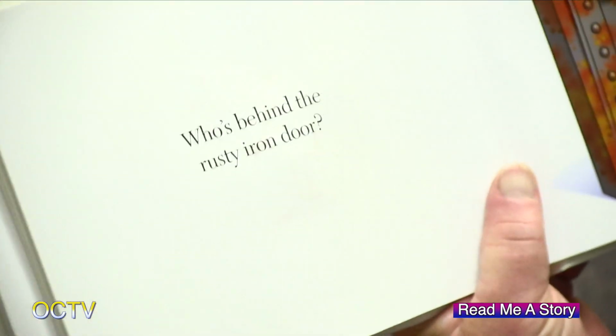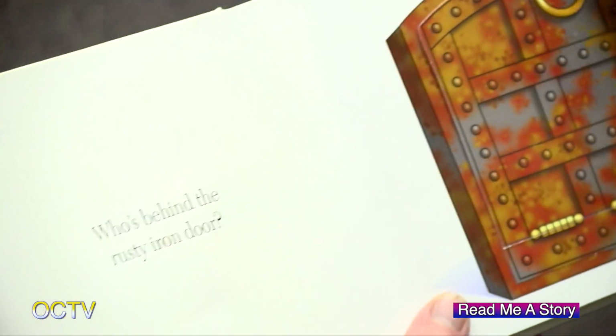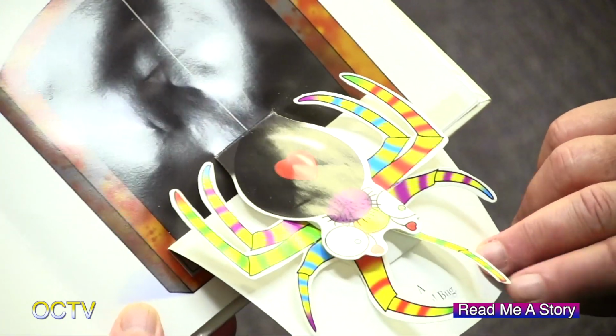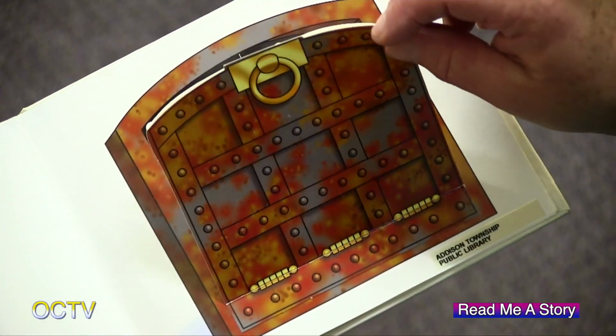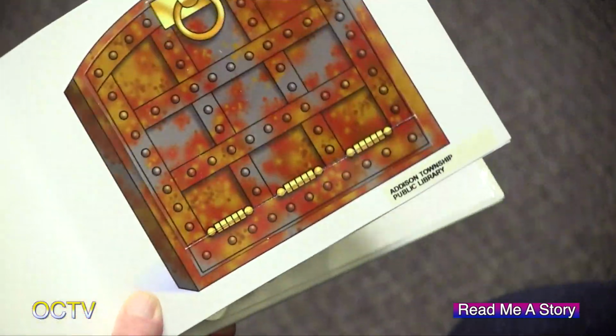Who's behind the rusty iron door? Ooh, this looks very, very heavy. Yikes! It's a gotcha bug. Did you see that one? I'm going to open it really slow again. It's really heavy. Oh, that was a scary bug.